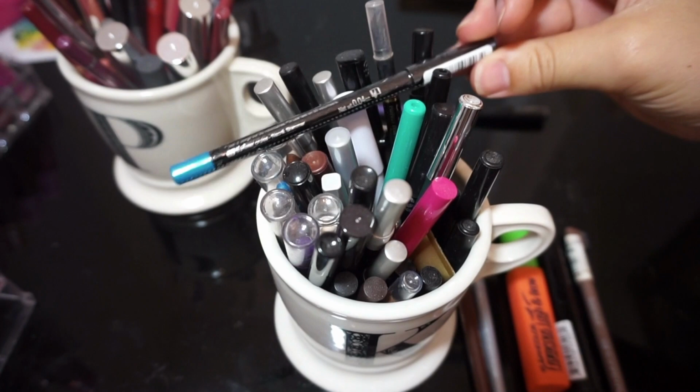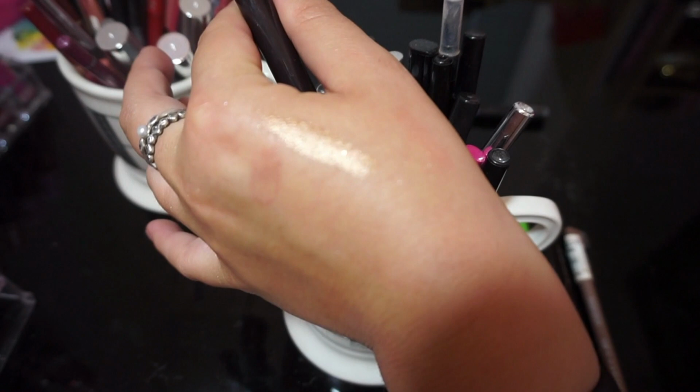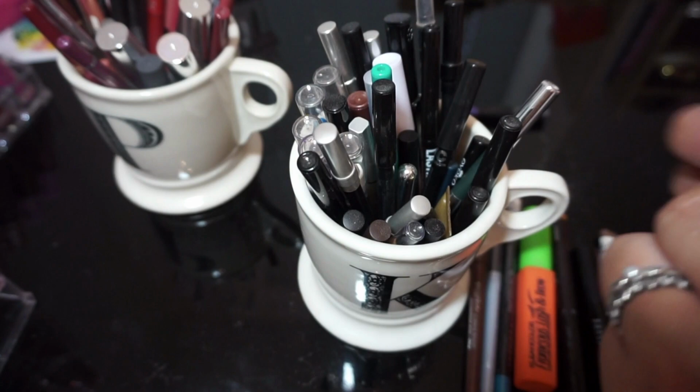This is a copper eyeshadow stick. I'm not sure if you can see that or not. It's very blinding. This is from Laura Mercier. Full size. I'm going to keep that. This Stila liquid eyeliner. And it's like a pink color. I'm going to get rid of that.